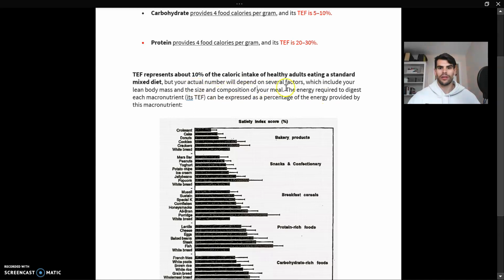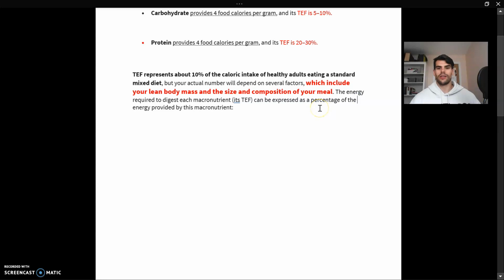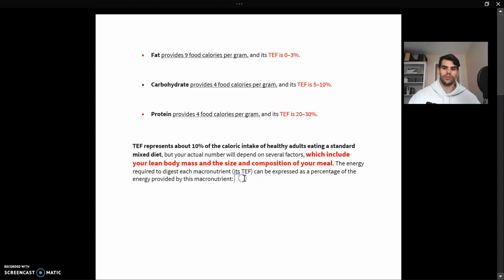So the actual number will depend on several factors, which include your lean body mass and the size and composition of your meal. So I think this is really, really important for us to highlight. We're just saying here that the size and composition of your meals, as well as your lean body mass, will massively affect thermic effect of food, okay? So the energy required to digest each macronutrient, which is what TEF is, can be expressed as a percentage of the energy provided by this macronutrient. Again, that's just shown above, so we don't need those little 2 dots here, but you get the idea, all right?